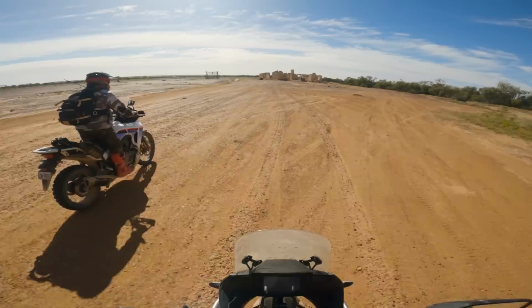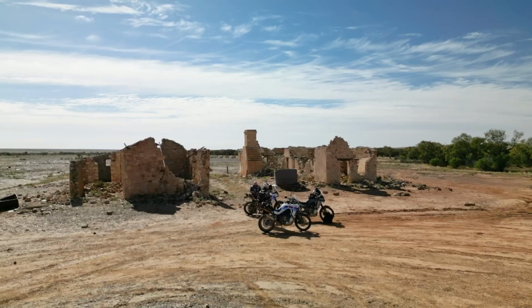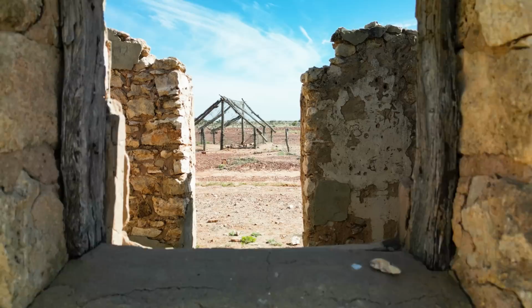We made a quick stop along the way to check out the Cadelga outstation ruins, which are now part of Cordillo Downs. Having lived with a few mates during our peak party times, I know exactly how a house ends up like this, and they definitely did not get their bond back. A little bit further down the road is Cordillo Downs, home to Australia's biggest wool shed.